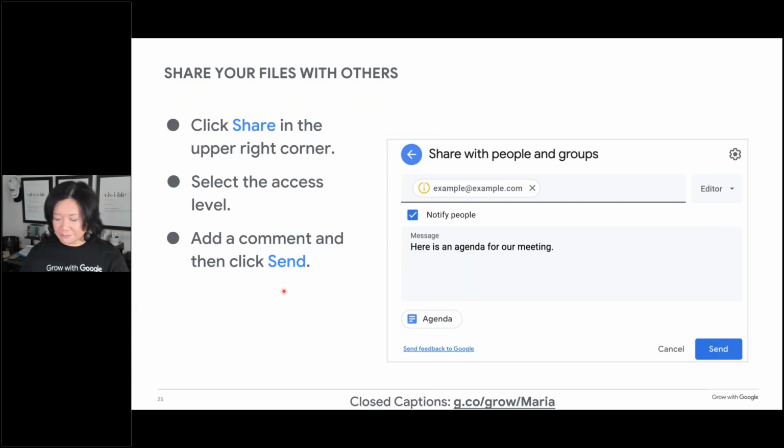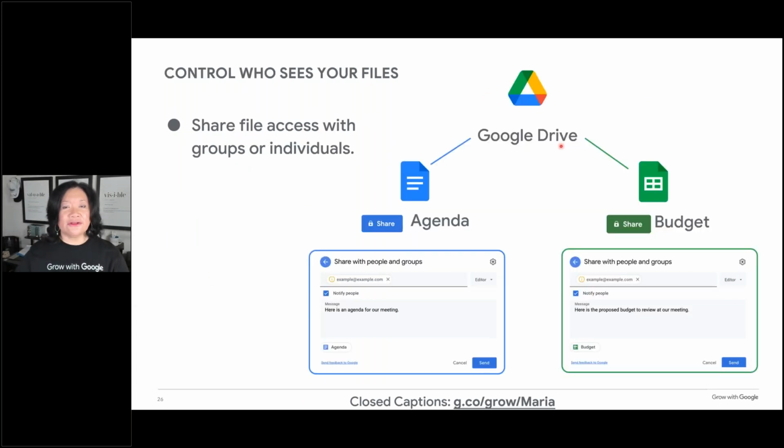All right. So you see that you might be working with a board of directors where you want, let's say, the bookkeeper to be able to go in and adjust the budget. But for everybody else, you just want them to see the budget. You don't want anybody working with the formulas there. The same thing with the agenda. You might have board of directors or supervisors that you want them to see the agenda, but they're not the ones to craft the agenda.